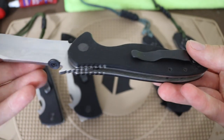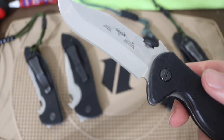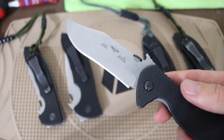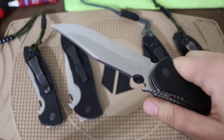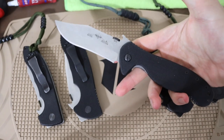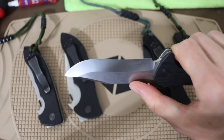You're not seeing any fancy colors, you're not seeing any wild decorations or anything on these knives. They're all almost plain Jane styled blades. However, like I said, they are workhorses and they feel great in the hand. They offer a good amount of performance.